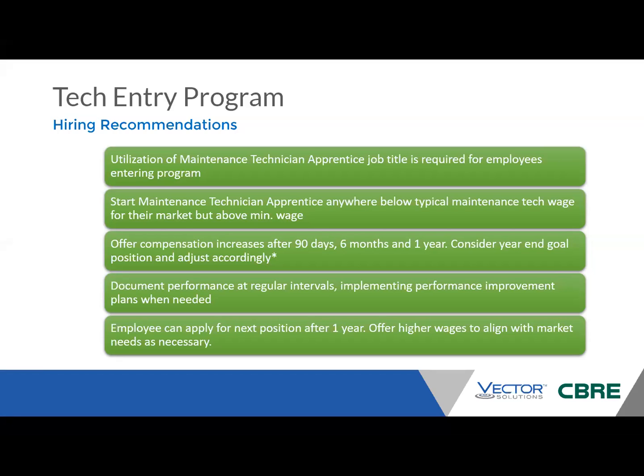And again, I mentioned we have a form that allows their manager to track their performance at regular intervals in addition to all of their learning. And the idea is at the end of the year, this apprentice could apply for that next position. And typically that's the maintenance technician position. So they advance from a maintenance tech apprentice, which is sort of like a maintenance assistant, to a maintenance tech role. And then a higher compensation is available at that level.